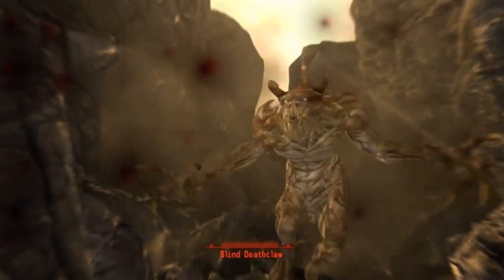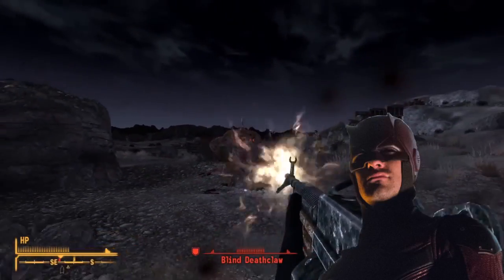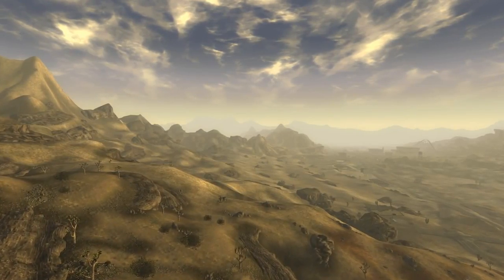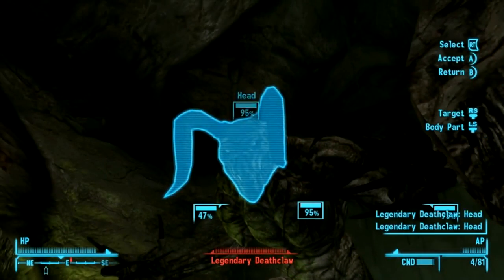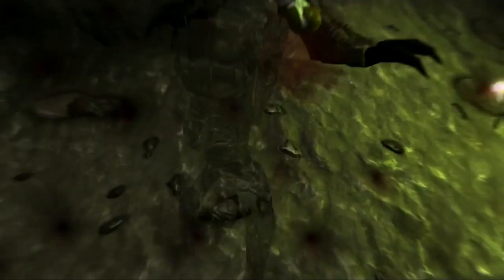Blind Deathclaws have lost their eyesight, but have had all their other senses heightened, like Daredevil, and they will alert all nearby Deathclaws to an intruder's position. The most dangerous Deathclaw in the Mojave, however, is found in Deadwind Cavern, towering over its brethren. The legendary Deathclaw is fast despite its size, and is one of the most dangerous creatures that you can encounter.